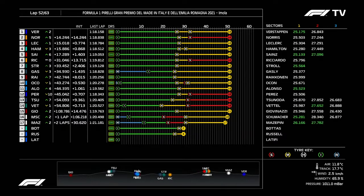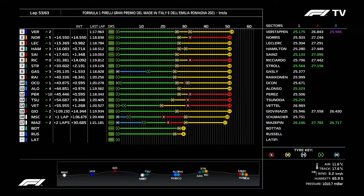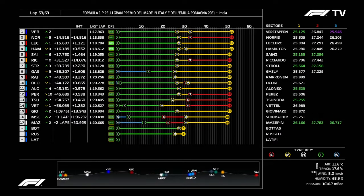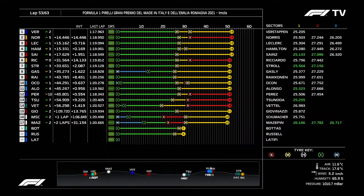Yuki Tsunoda ahead of the former Ferrari driver Sebastian Vettel, up into 13th. Other than that, places remaining pretty much as they are, but you expect that at Imola. Max Verstappen now nearly 15 seconds out in front. What an advantage Max Verstappen has. They almost feel that he could turn the engine off on the last lap, going down into Rivazza and still come home out in front. Such is that advantage that he's got. Red Bull will be nervous of a safety car, though, that could just make that gap evaporate.